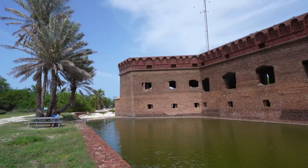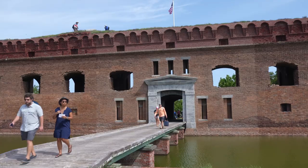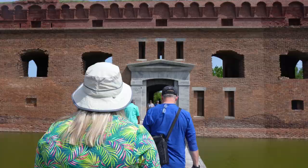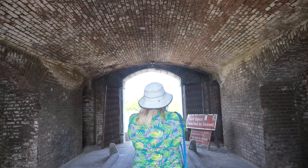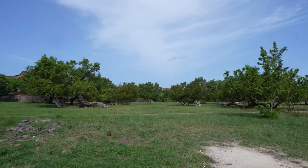As the third largest and the most powerful fort the U.S. had ever built, it seems pretty crazy to find it way out in the Gulf of Mexico, especially when you consider how insane it would have been to build this in the early 1800s. There are no real construction materials on these islands. The majority of materials we see were shipped in on wooden boats from the northeastern United States, meaning weeks of travel for it to even get here.